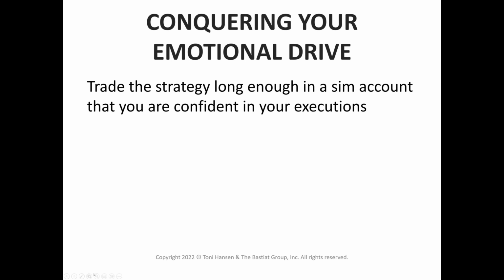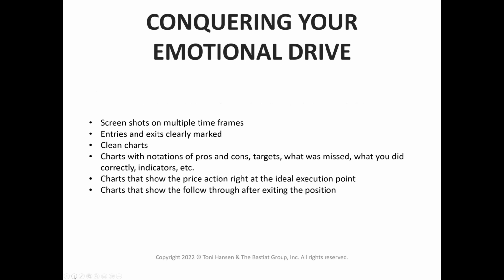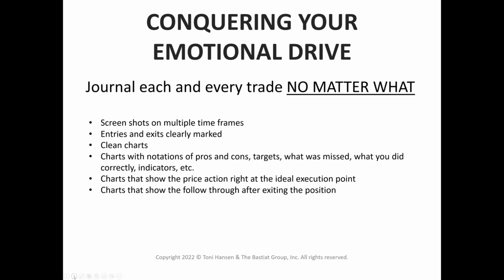Trade a strategy long enough in a sim account that you're confident in your executions, and journal each and every trade no matter what. The old adage that doing a little is better than nothing comes into play here. Doing a little bit of analysis of the trades you took is better than doing no analysis.